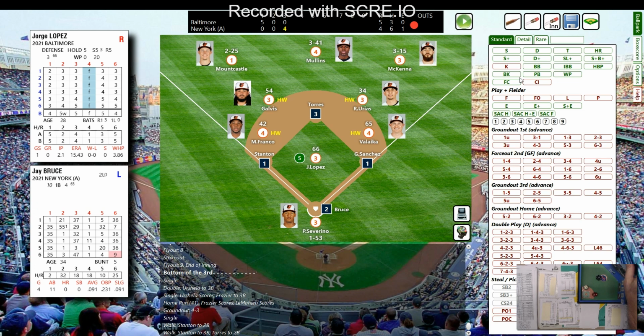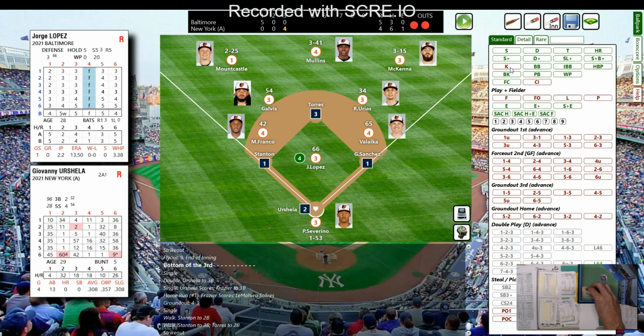And now with 2 outs is Urshela. Urshela started all off with a single. Big strikeout of Jay Bruce. And here's Gio Urshela, the pitch, and that's a 31. That's bounced up the middle and through. Let's see how many score. F scores Torres, I believe. Is he an F? He is. So 2-run score. Sanchez will stop at second base. And the Yanks have taken a 6-5 lead here in the bottom of the third.